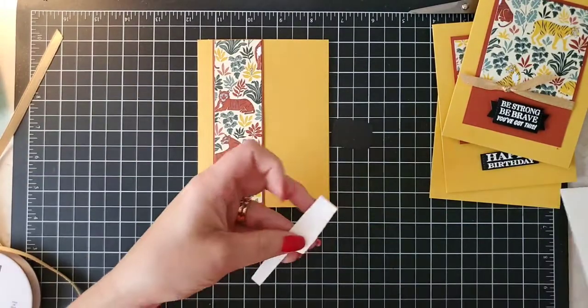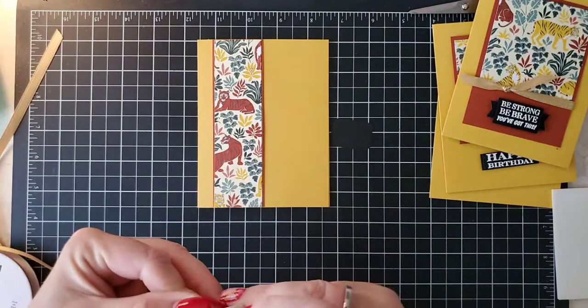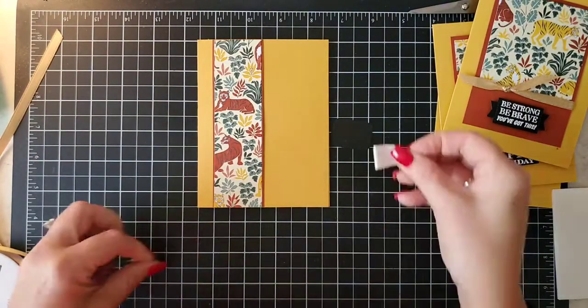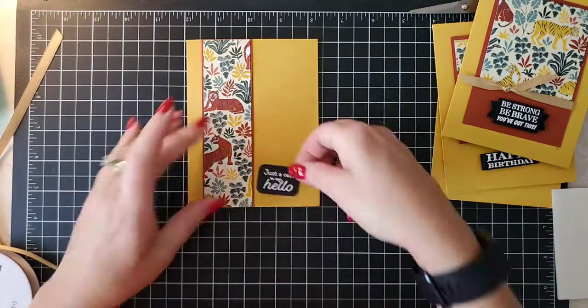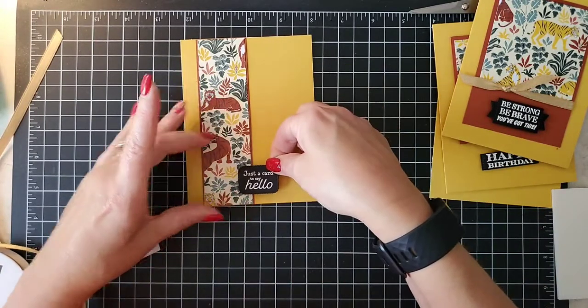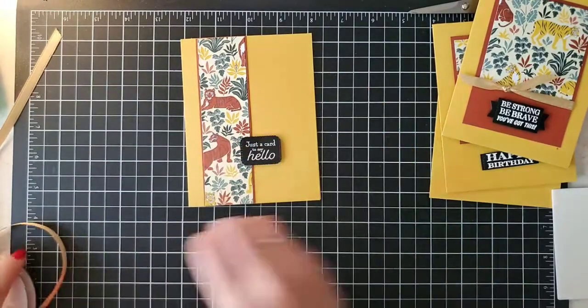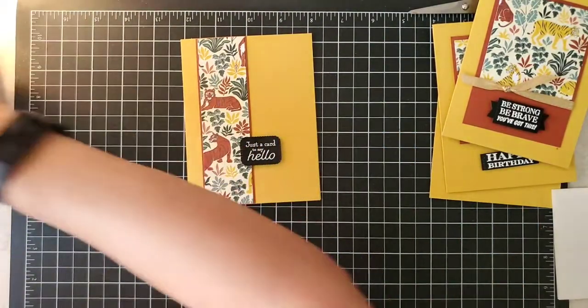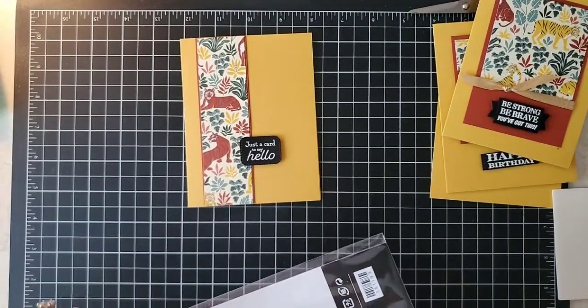I'm going to put this on the back of there, and just like that, and then we'll do some rhinestones, and then we'll be done.